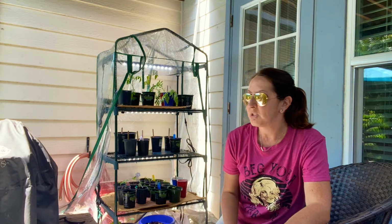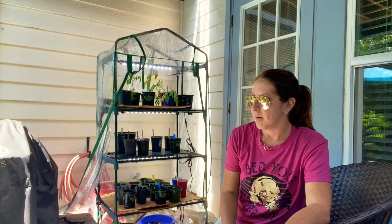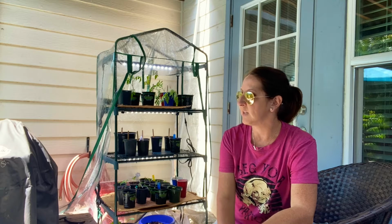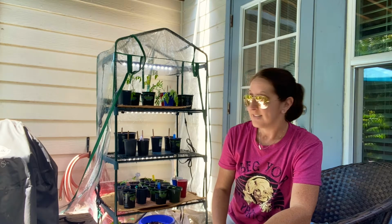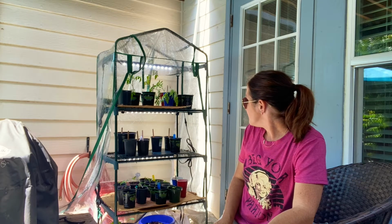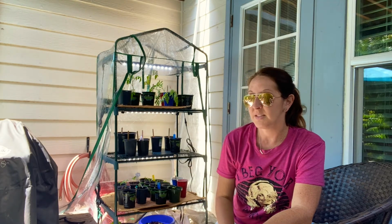There's not too much to see right now because I did direct sow a lot of seeds since we are in mid to end of April, and you know, I don't really need to do seedling starts. I did a few in here, but for the most part, yeah, I did a lot of direct sowing. I finished filling pots and stuff like that.